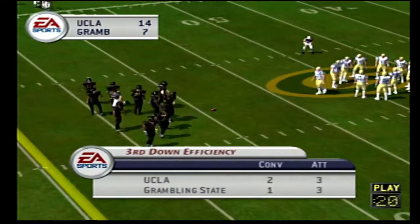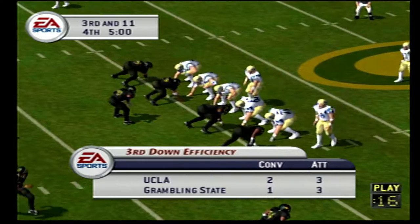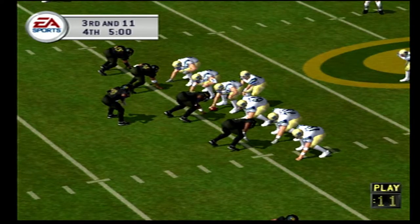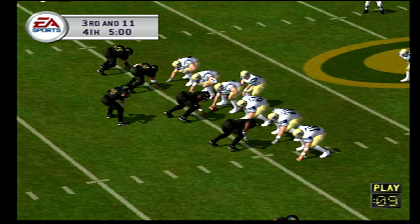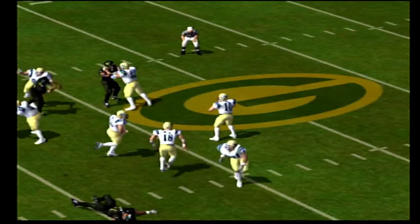It's third down and 11 to go. Sixth play of this drive coming up. Number 27 lines up as a single back. Number 10 drops back to pass. Looks. Going deep. And it falls incomplete.